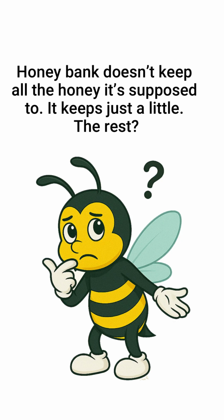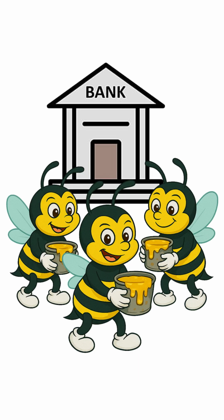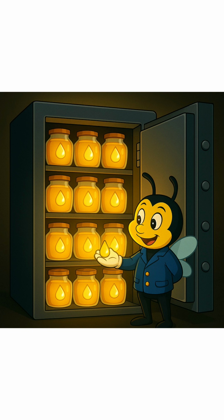But here's the trick: the honey bank doesn't keep all the honey it's supposed to. It keeps just a little, and the rest is lent out to other bees. Again and again. This is called fractional honey banking. A bee puts in 1 jar of honey. The bank lends out 9. How? Bee magic. Actually, just trust. All bees agree to believe the honey is there, even if it's not.